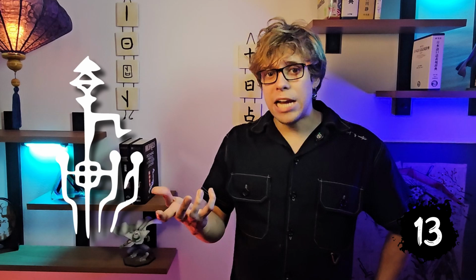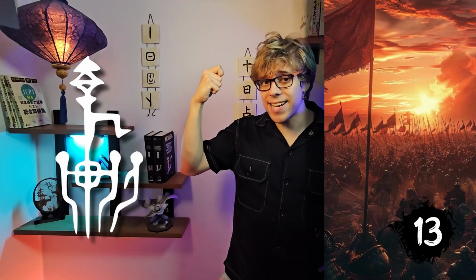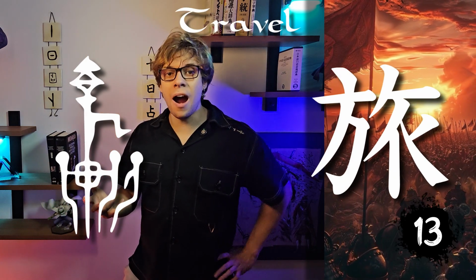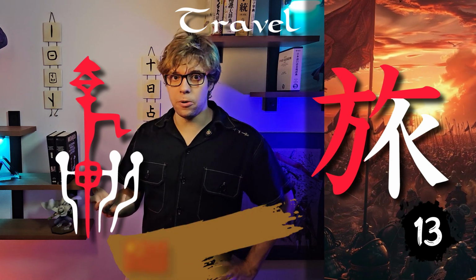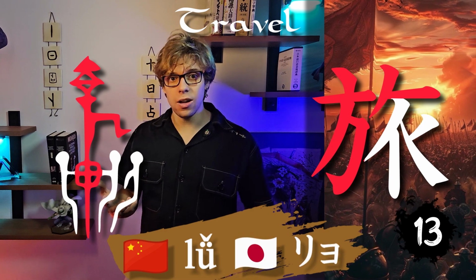And look how cute these stick figures working together are. It originally meant a military unit of 500 people. That's why they're carrying a flag. From the idea of a military expedition, today it also means to travel. In the current form, the left upper parts are the flag, while the right lower part represents the people. It's read lǚ in Mandarin or ryo in Japanese.